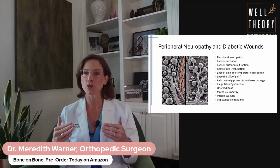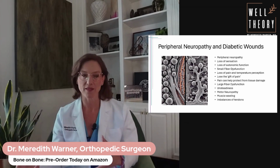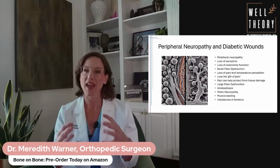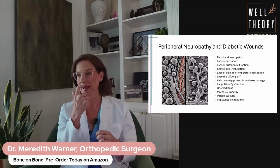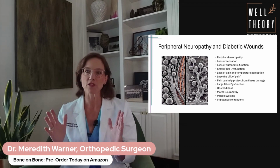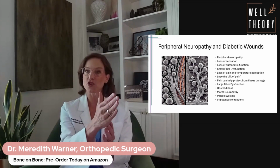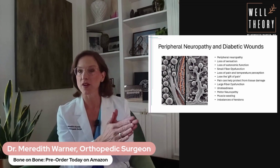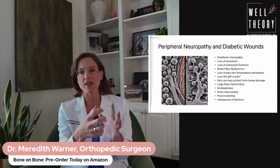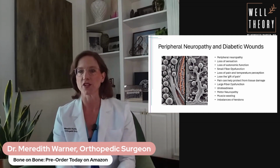Large fiber dysfunction, which leads to balance problems and your inability to know where you are in space. Motor neuropathy, which leads to like restless leg syndrome, calf cramping, foot cramping, things like that. Muscle pain. Muscle wasting, or you just lose muscle because you lack neural input. And then, of course, the connective tissue contractures from the damaged extracellular membrane we talked about. You'll get different tendons that'll contract up, and then you get these deformities, and you form an ulcer because of that. And I'm going to talk about that briefly too.